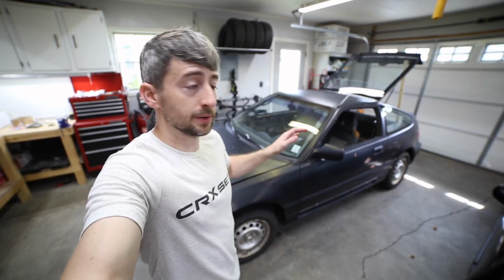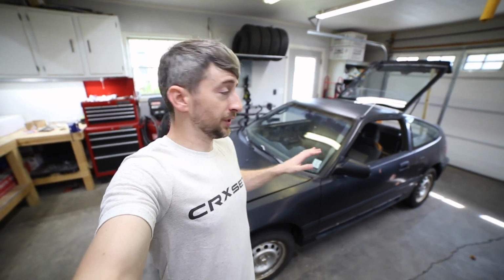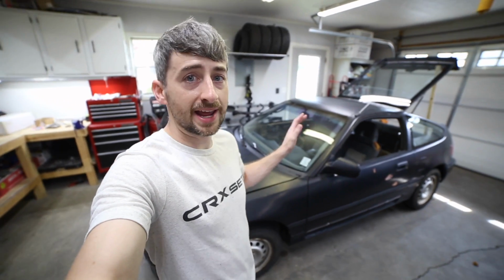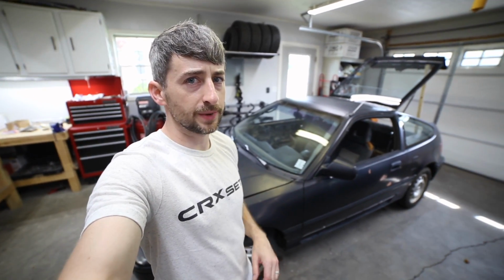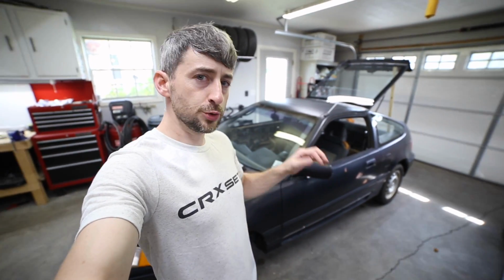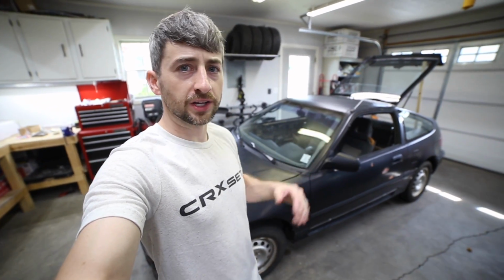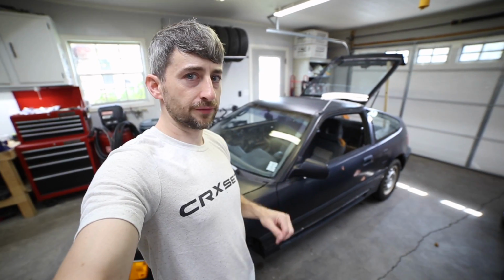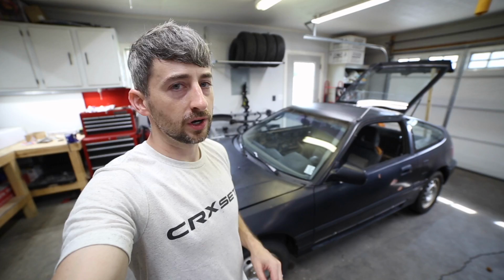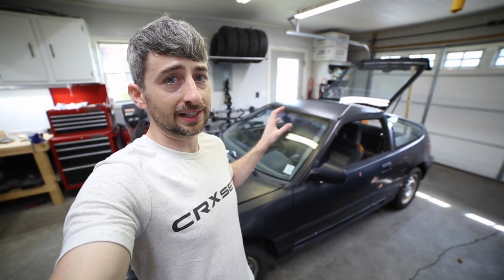Alright, so I think I was being a little bit optimistic when I said I was going to get this thing cleaned up. I would definitely not call it clean at all. This is one of the dirtiest, nastiest cars I think I've ever dealt with in my entire life. It's that old dirt. It's not even like new dirt, like if you were to go mudding or something and you can just wash it off. This dirt is embedded in every crack and crevice of the car. It's really going to take a lot of work to get it clean.